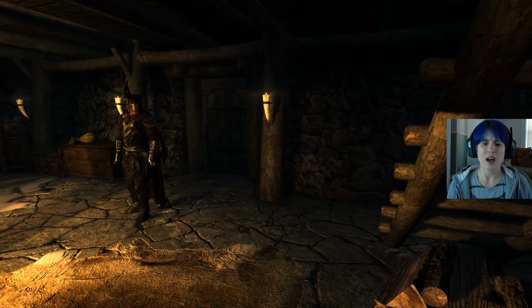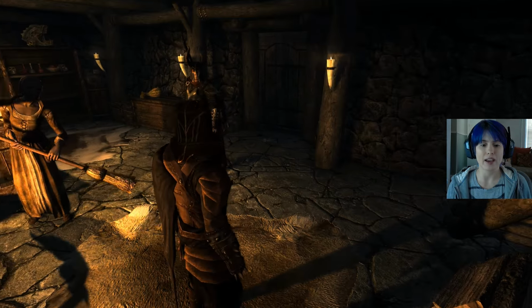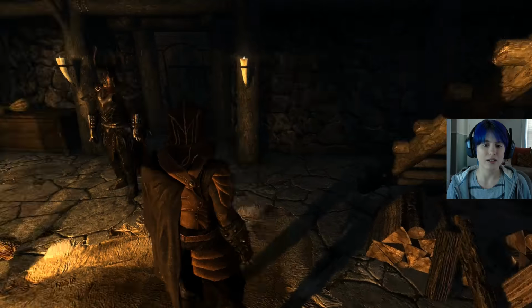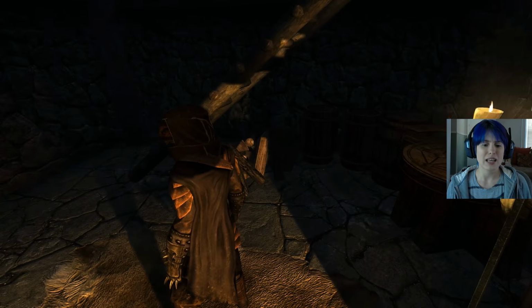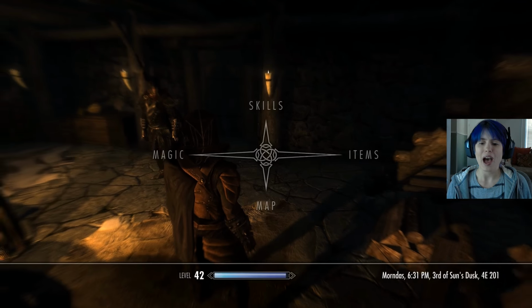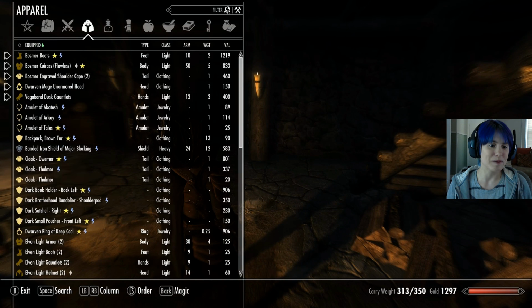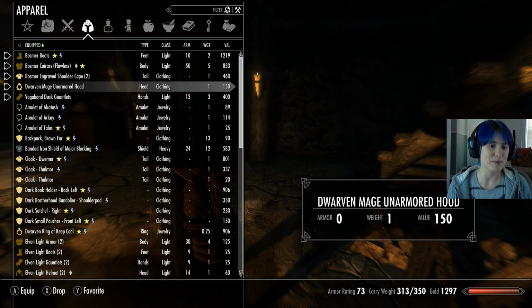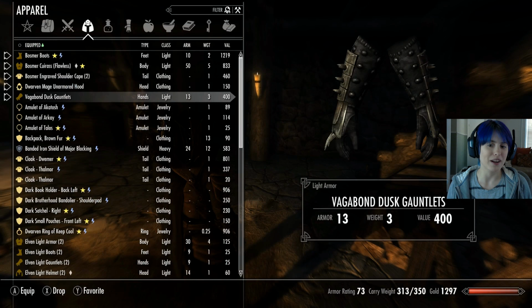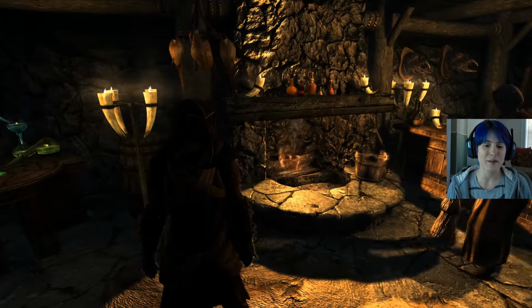Not a whole lot. I haven't installed any new mods or anything. But since I was last playing, I changed my cape temporarily. I don't like how dirty it is at the bottom, but this is like a Bosmer cape. I think like everything I'm wearing is Bosmer. Oh, look, Dwarven Hood and Vagabond gauntlets. But yeah, despite being an Argonian, I really like the Bosmer outfits.